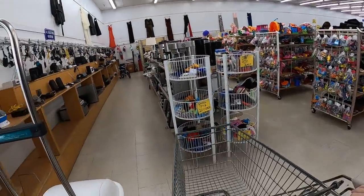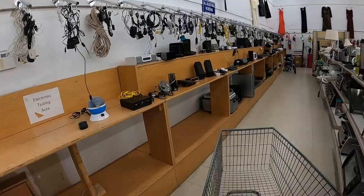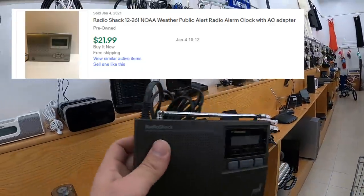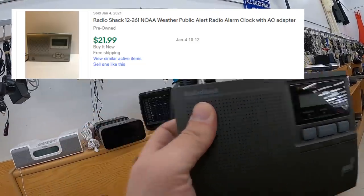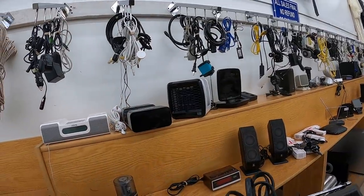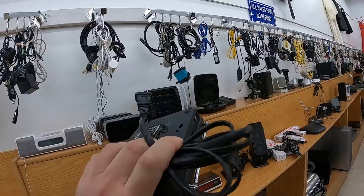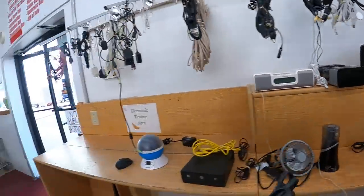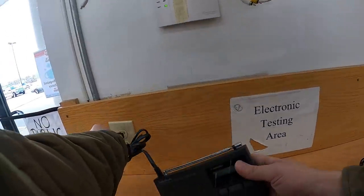And pretty much any major holiday, but right there off the rip, I find this NOAA weather radio. You've seen it in a video before, maybe a few days ago. There were two of them. However, there's this one left now, and I go and check it out and test it.